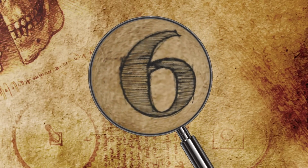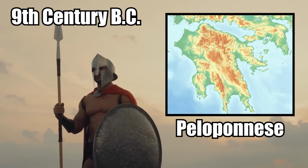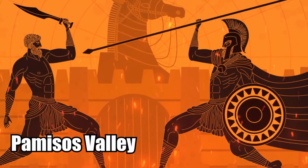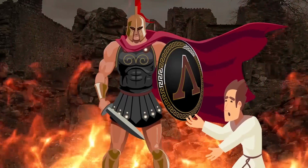Number 6. The Sparta strategy. The Spartans first settled in southeastern Peloponnese in the 9th century BC. Within 200 years, they had conquered the surrounding population in the Pamissos Valley and subjugated them. The Spartans came, conquered, and forced the people whose lands they stole to work for them as serfs called helots. The people who lived along the Pamissos were called Messenians, and they considered themselves to basically be slaves.